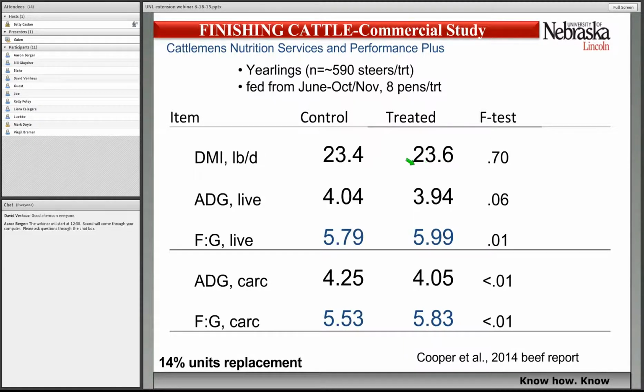This is a commercial study. It was done at a commercial feedlot in northeast Colorado by Cattlemen's Nutrition Services and Performance Plus. So notice large numbers of steers, and they were fed in the summer as summer yearlings. And in this case, there were just 2 diets. The control diet had 6% stalks. The treated diet has 20% treated stalks. So there's 14% less corn in the treated diet as compared to control.